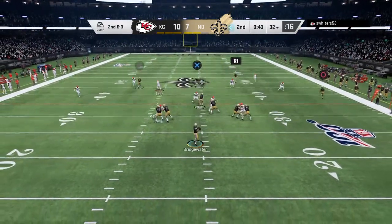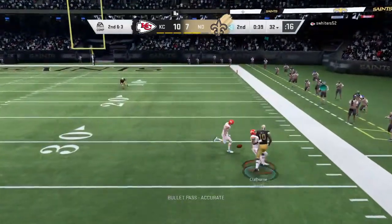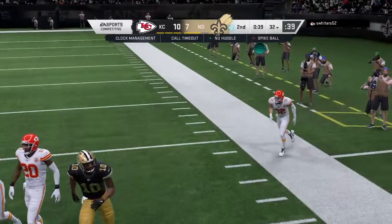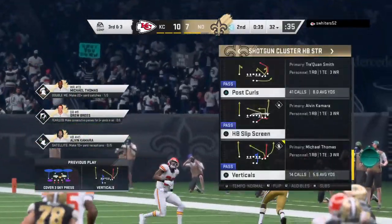Throwing again on second down. Bridgewater airing it out deep for Smith. And that's going to be incomplete. Good effort there, trying to take a shot, but it's third down.